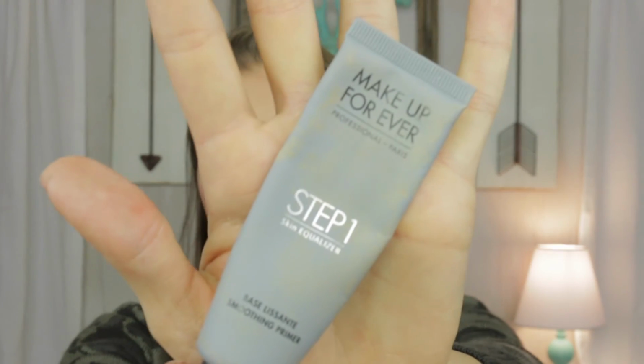But the primer that I have used the most and has been my favorite is the Makeup Forever Step 1 Smoothing Primer. And as you can see, it's less than halfway full. If you have this, you know that takes a lot of use to get to, because you need the tiniest amount. It's just a really nice primer to smoothen your lines and pores. The whole Step 1 line is great for Makeup Forever.